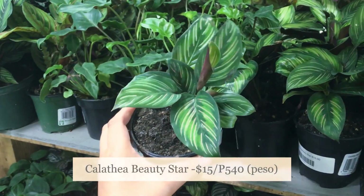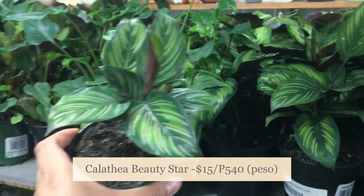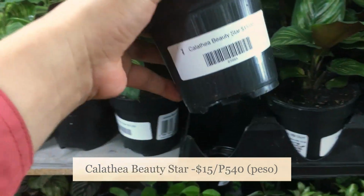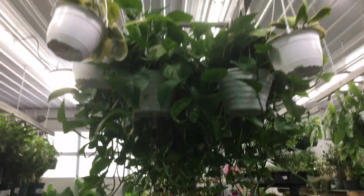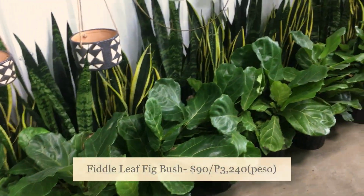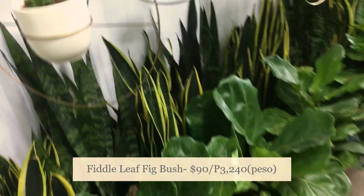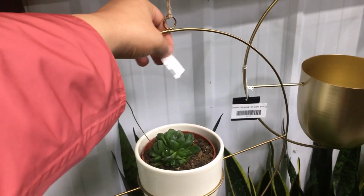Ipon ako na mga calathea. Tinatry ko kung mabubuhay sila sa bahay. I'm falling in love with the calathea, guys. Gusto ko sila. This is for $15. Calathea Beauty Star. And octopus flowers. Ang daming honey plants. Wow, pretty. Beetle pig. Should I have lots of beetle pigs? Oh, maganda ng mga to. Oh. Hanging. Very decorative. Ang ganda nila, oh. Very unique one.